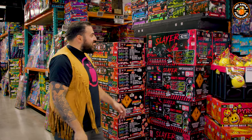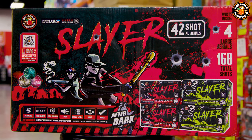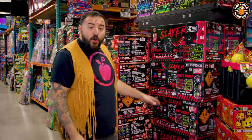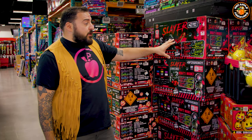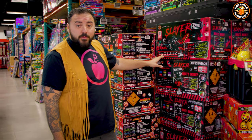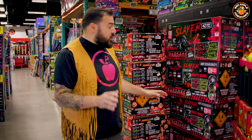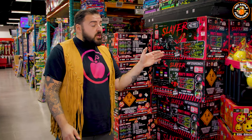This is Slayer 42-shot XL aerials. This is an amazing action-packed, effect-heavy XL aerial, low, mid, and high-level display, so you're filling up the sky from top to bottom. Each XL aerial in this case, you're looking at 42 shots each, 0.6 and 0.8 tube calibers, so two different tube calibers in each aerial, up to 20 seconds of duration, loud volume, looking at an angled performance, so it does sweep left to right.